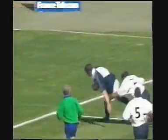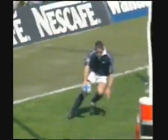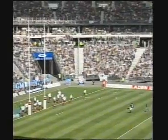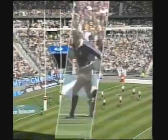Well, couldn't have been more timely, could it? Scotland coming back. Here's Martin Leslie, son of Andy Leslie, the former All Black captain, scoring his first try for Scotland. And a vital moment to bring parity, and the conversion to lead is successful by Kenny Logan.